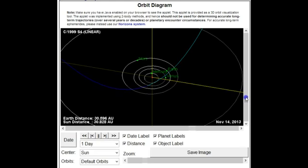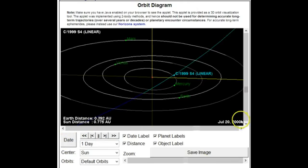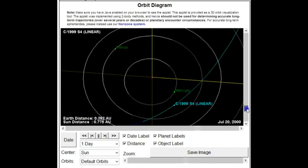Now here's where it doesn't get any better. This is the JPL of Linear. It was not a sundiver. See that? It had just came inside the orbit of Venus the same way that ISON has just done. Now notice that today's date, November 2013, and that Linear is not showing up. I'm going to back this up. Notice now it's July 20th, 2000. This is when it started to explode.